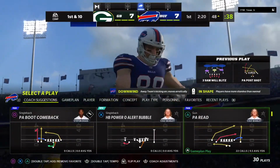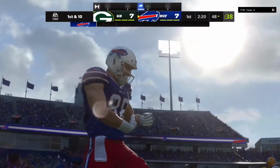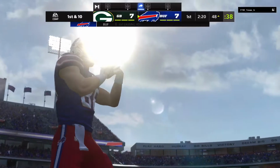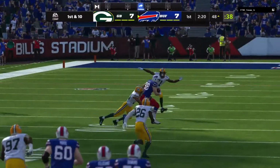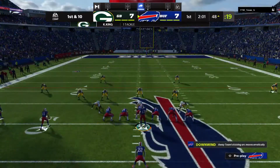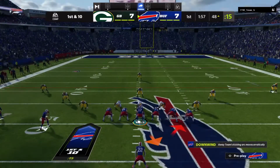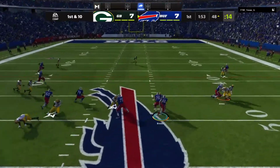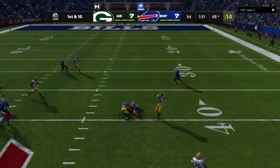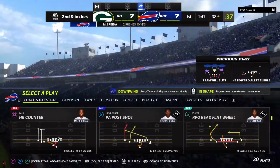And he'll be taken down, but not before they work it across midfield. A very solid gain of 27. So into Packer territory now. Here's 1st and 10 at the 48-yard line. On first down, here's Breida. And the stop here will come at the 38-yard line.